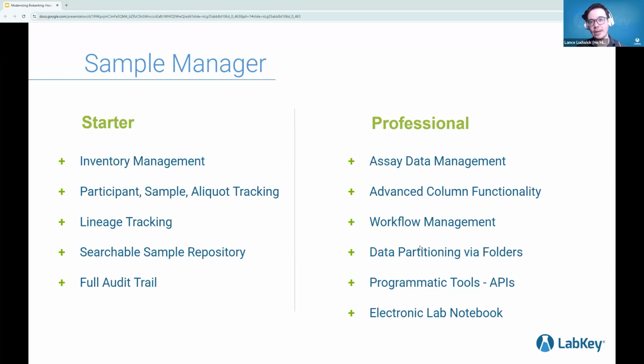We also have different products and different tiers of software to make sure that you're paying for what you actually need. With Sample Manager Starter, you can track your inventory, how much you have, where it's located, where it is in its life cycle. You can track more detailed information on your participants or patients, your samples, and those samples' aliquots. From there, you can see the lineage of how everything is related to each other. When that data is in, we have a very powerful tool to have a searchable sample repository. And of course, we have a full audit trail to help support your compliance and ensure you don't lose your samples.